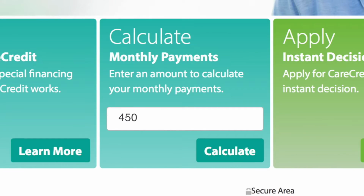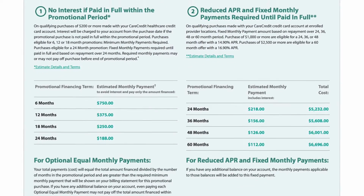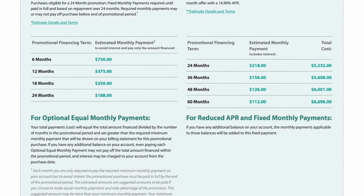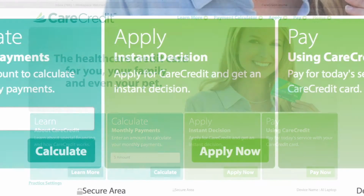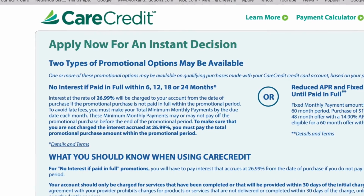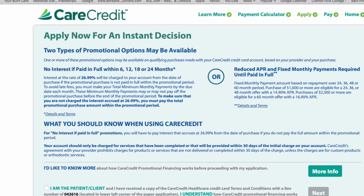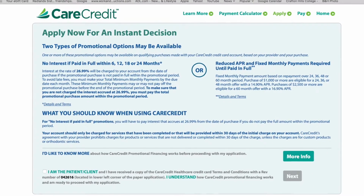Patients can use it to estimate what their monthly payment will be so they can see just how affordable hearing healthcare can fit into their monthly budget. Patients can then apply privately in your practice. They'll get an instant credit decision, and if approved, they can use their CareCredit card to run the transaction for any amount. CareCredit Direct is intuitive to navigate, is private and secure.